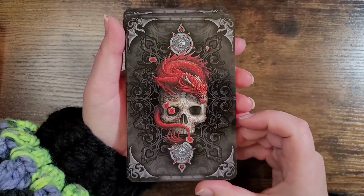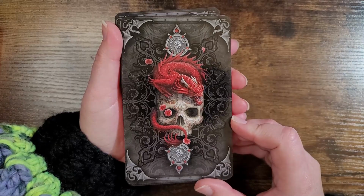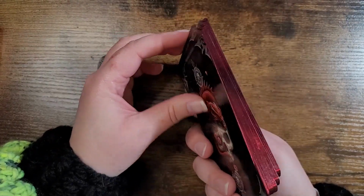All right, so here is the back. Look at how fun. Oh my goodness, the dragon, the skull, everything. Love it. And there's those edges. They are a high gloss.